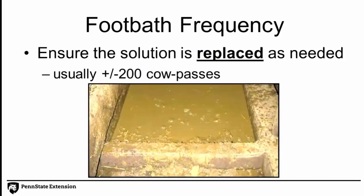The other part of this is that we need to replace that solution as it's needed. I showed you that one picture earlier of the nice blue coloration of the foot bath, and that foot bath stayed that color throughout the whole milking. It was replaced as needed. Here's another situation where we might have a very well-designed foot bath, but we have a manure slurry in there instead of an effective solution. And so in this case, even though we have a well-designed foot bath, we probably aren't getting the effect that we would like.